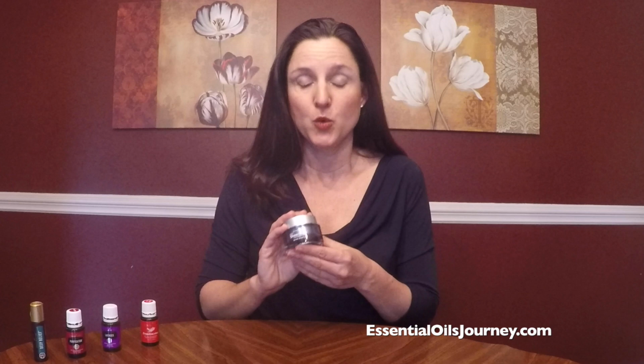My final favorite Young Living product is actually from their beauty line. This is called Sheer Lume, and it is a brightening cream. And if you've been watching my videos, you've probably already heard me rave about this. I love it. I use it in the morning. It just smells great. It just gives your skin a little extra pop of brightness, and just feels so soothing. It feels great. So I love this Sheer Lume, my favorite beauty product in all of the Young Living line.